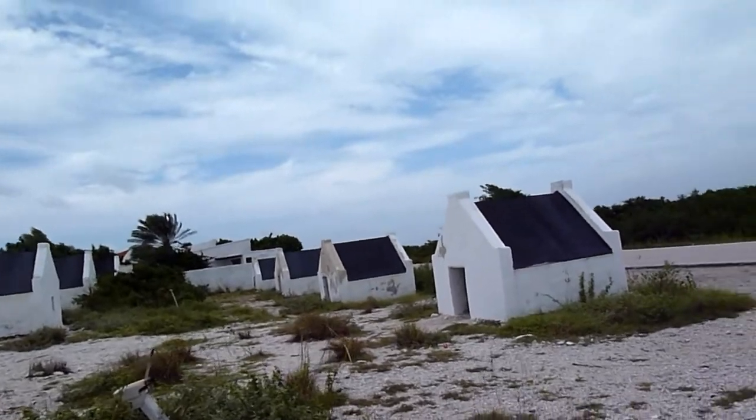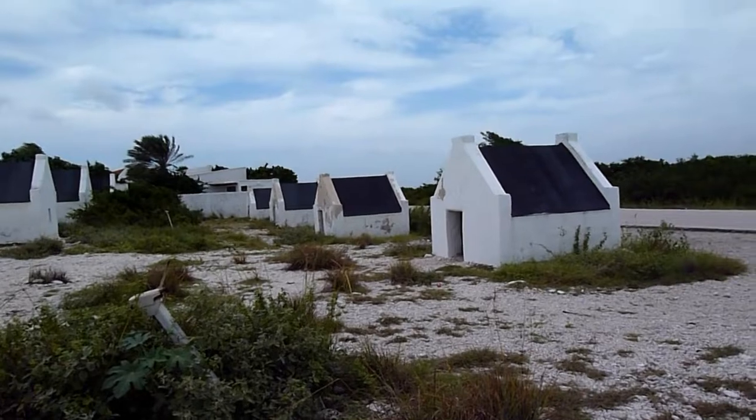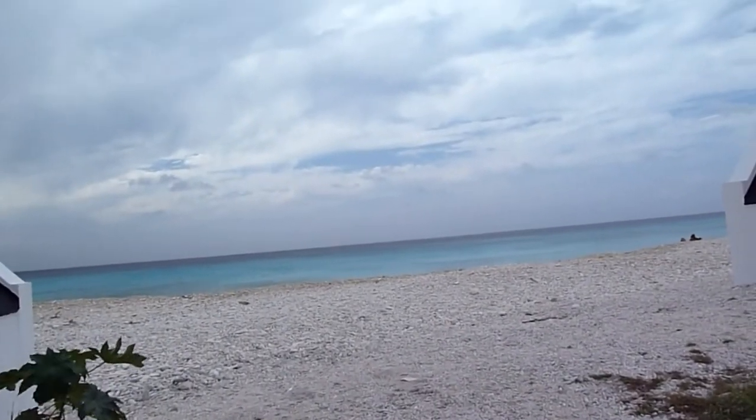During the 1850s, 1860s, they were built. And they just took care of bringing in the salt, which is the only thing in Bonaire.